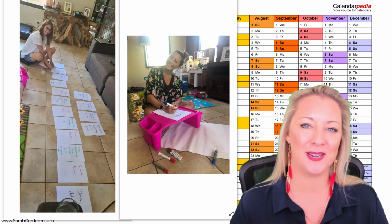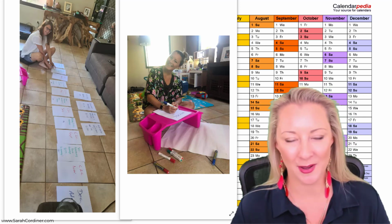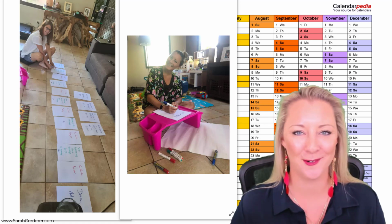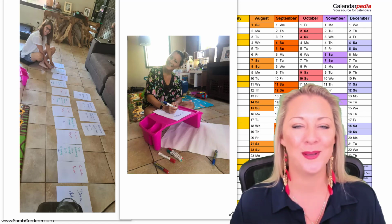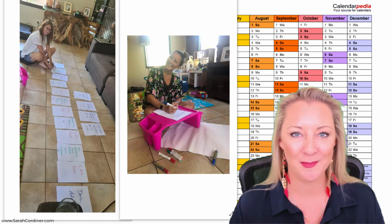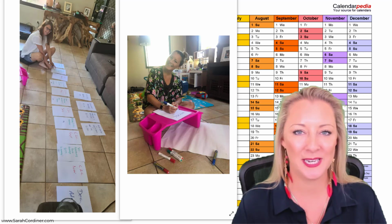Now, the pictures I've got up on the screen here are quite literally myself and my operations manager, Sybil. We planned out for 2021 our whole year in advance in 2020. This was us in 2020 sitting down and planning out what we were going to do for 2021. This was just in my lounge room, in amongst all the kids' toys. It was the biggest room in my house when I was in that particular property.